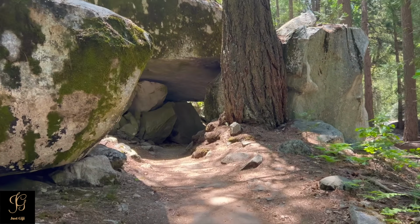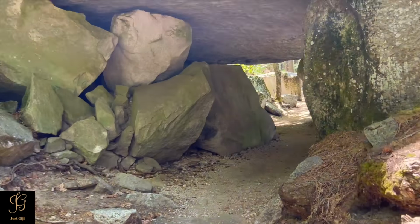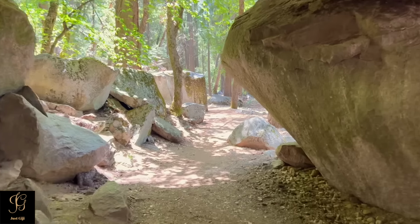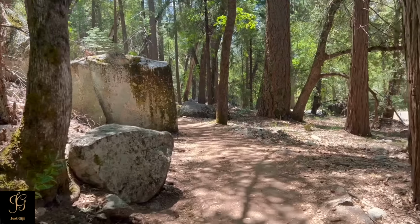On the way back, it was pretty easy. The average of 5 to 7 hours hike ended about 6 hours. Not bad at all after what we went through. We started at 7 a.m. from Yosemite Village and ended this beautiful trail after about 6 hours.